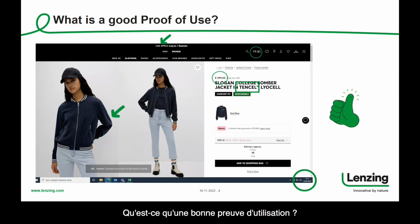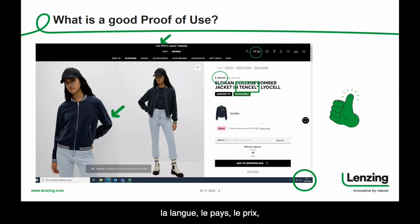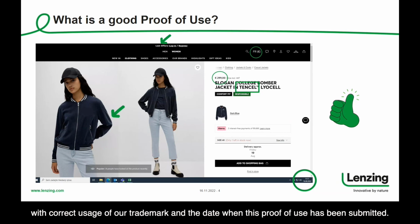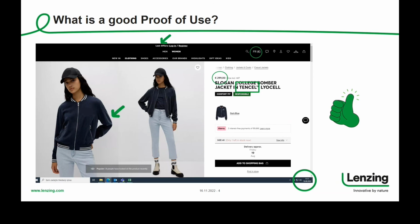What is a good proof of use? So here we see an e-com web page example showing the product, showing the language, showing the country, showing the price, and also correct usage of our trademark, and also the date when this proof of use has been submitted.